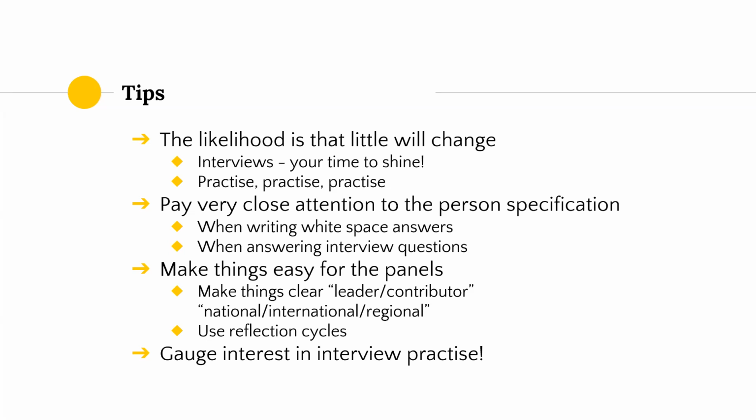Pay very close attention to the person specification. This is important when you're writing your white space answers, especially if that might be or is used in any way in giving you your score. And it will also help you practice verbally saying those things so you can practice answering the interview questions.